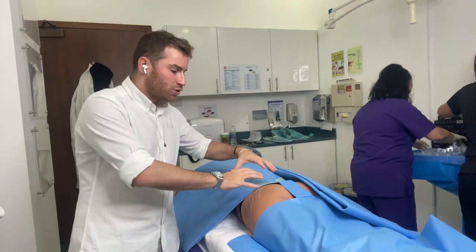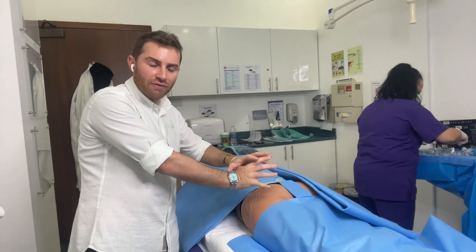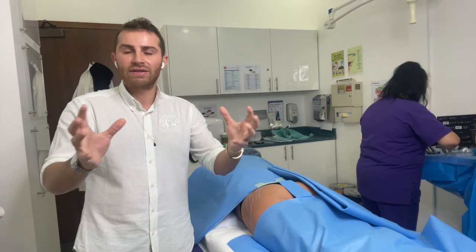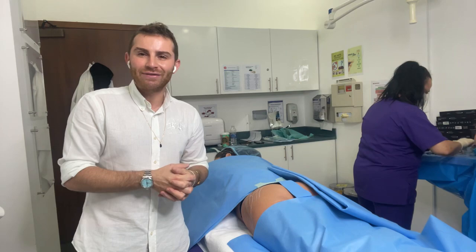So I'm going to use two different techniques to give her a lift at the same time, to give her a nice look. Lifted and a bit round and full, without looking too excessive or not natural. So it looks like she's been working out for the past 6-7 months doing squats. So it's lifted and it's nice.